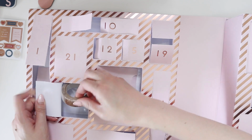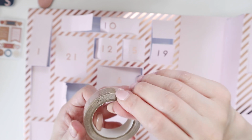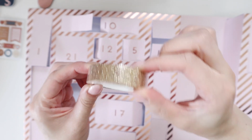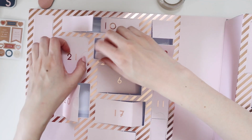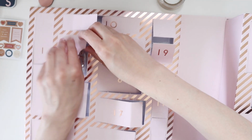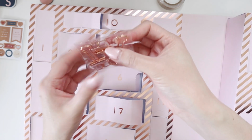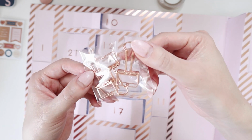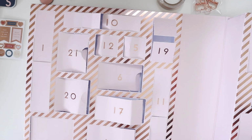So 20 is down here, which is more washi tape. Every year they have a glitter washi tape, which is nice, but it's always on the thicker end, so this is much better suited for gift wrapping than it is for planners in my experience. 21 is right next door, which, ooh, I just ripped the door, sorry, but it is what it is. Baby bulldog clips. Again, it's a thing that they have every single year. You get 3 little ones and then you have that big one.